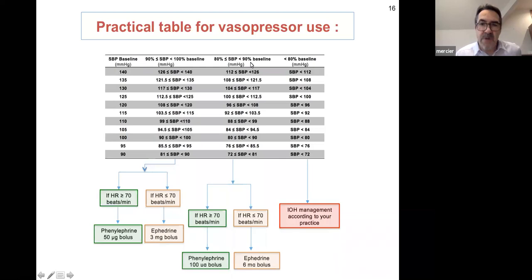If the blood pressure is lower, between 80 to 90% of baseline, it is advocated to use the same vasopressor, phenylephrine or ephedrine, depending on maternal heart rate, but with a dose that is doubled compared to here. And if hypotension occurs, which means less than 80% of baseline, intraoperative hypotension management should be done according to your local practice, which may involve higher doses of phenylephrine or the use of noradrenaline or adrenaline.